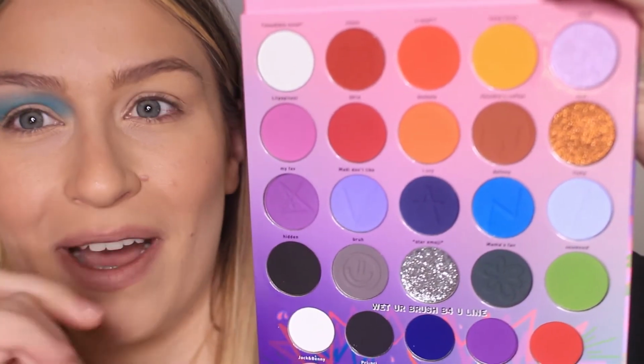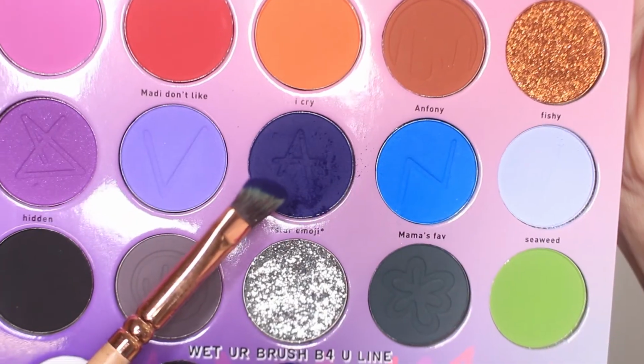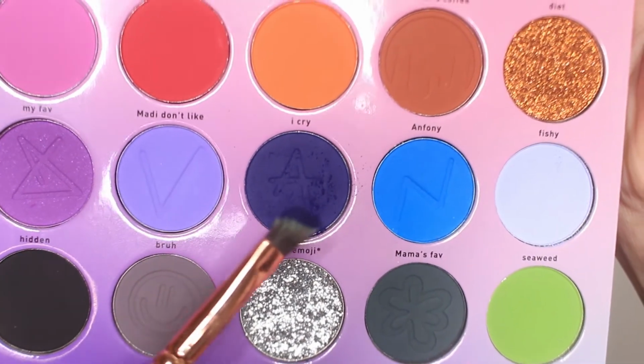So yeah, my bad. Now I'm gonna go in with this super dark navy blue shade, and this one is called I Cry, and it looks stunning. I think I'm gonna take this on a flat brush to see if that helps, maybe with pigmentation. Maybe you can see the kickback a little bit better there, like you can see how some shadow has come up, but again, nothing too concerning.